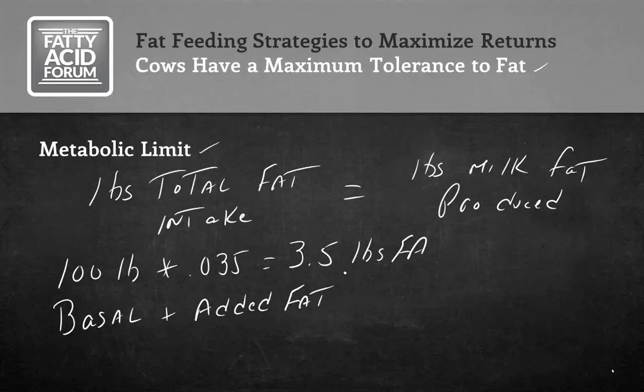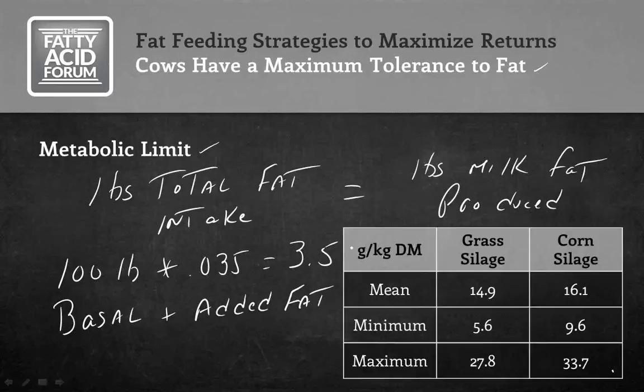And we should not downplay or ignore the contribution of the basal ingredients. For instance, here's some data that was published in the last few months, comparing fatty acid contents in grass silage versus corn silage in a survey done in the Netherlands. The results here are expressed in grams per kilogram of dry matter. So for grass silage, the mean or the average was 1.5%. Grams per kilogram divided by 10, you get percent. 1.5%.